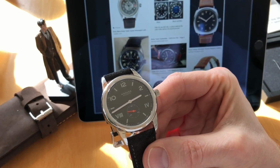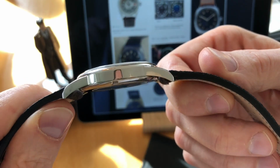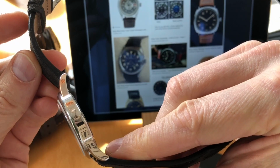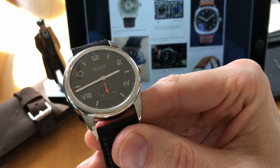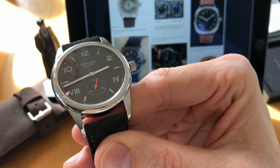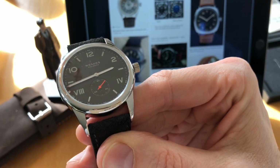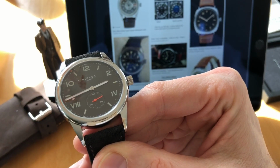That is really, really nice. And you can see the case here, it's such a nice thing. But also, apart from that, you couldn't have helped but notice the orange hands, the second hand there. It's just a pop of color. Again, a fresh, vibrant look that is not something you see everywhere.